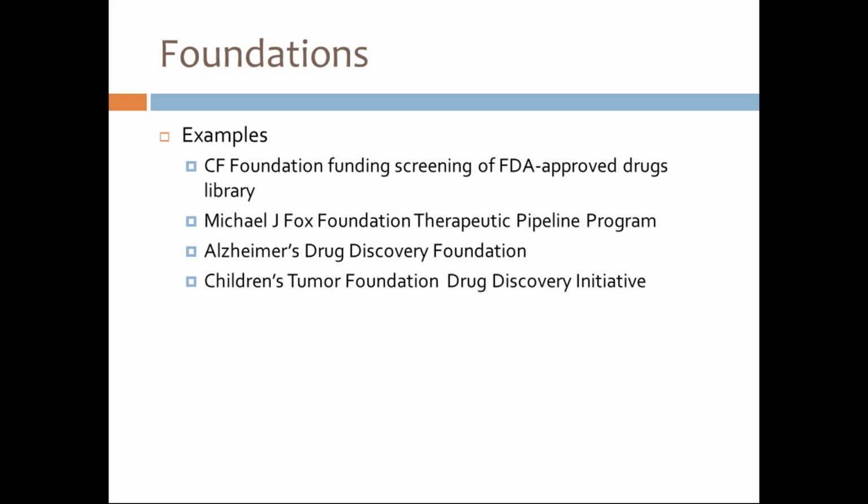The ultimate goal is to do chemistry and so on and get to an IND candidate. We have Michael J. Fox. They do drug discovery grants. There's also the Alzheimer's Drug Discovery Foundation. There's just a couple.